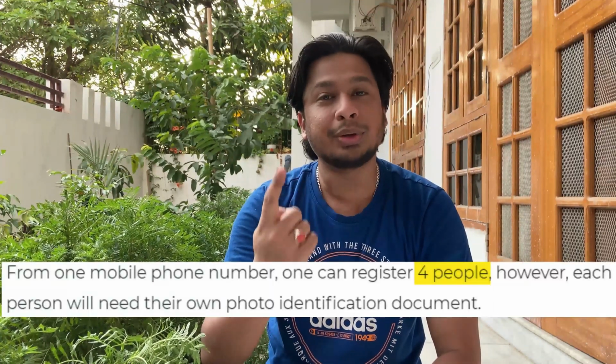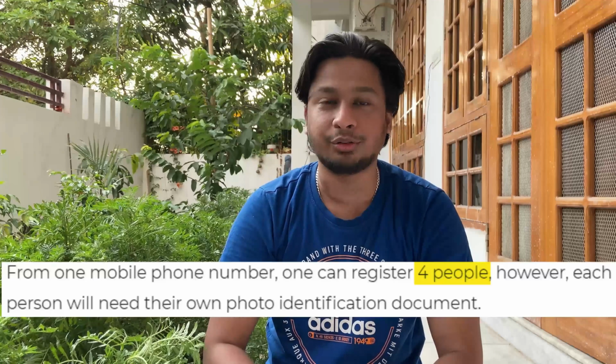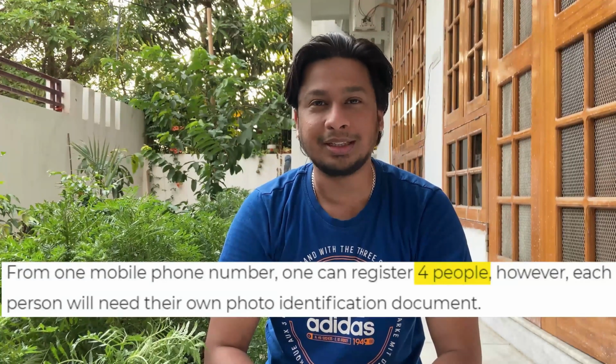Then next you have to register with your mobile number. And please note that through one mobile number, you can attach a maximum of 4 beneficiaries or 4 family members. One important point to remember is to take the same ID card which you are using for registration right now to the vaccination center, thus verifying that it is the same ID and the same person.